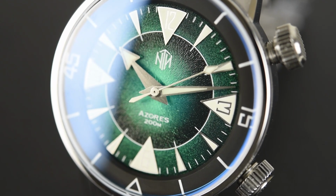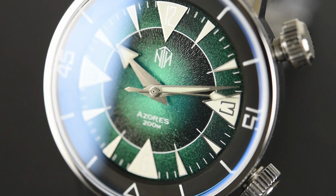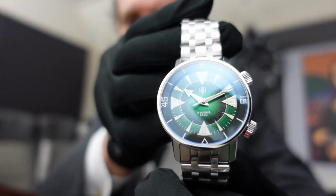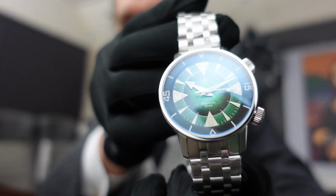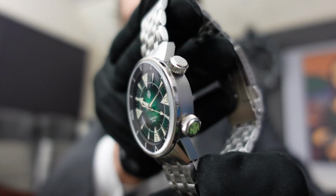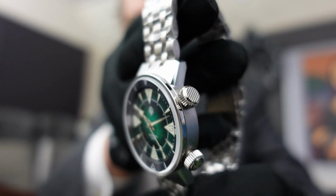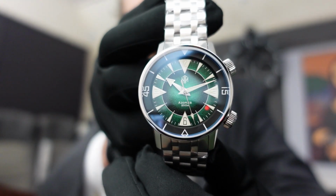The tropics model, it's again a reiteration of the previous version. They've made some minor changes, but overall I would say in finishing it's gone up a little bit. Still, all ANTIAGE watches, no matter how old, have always been very finely finished and very good quality. These, mostly the dials, are just popping really nicely.